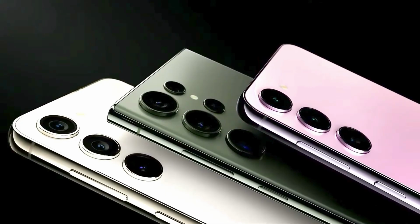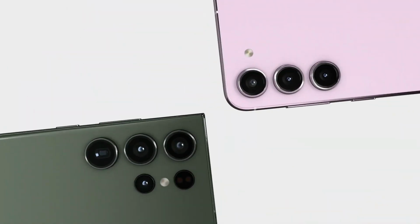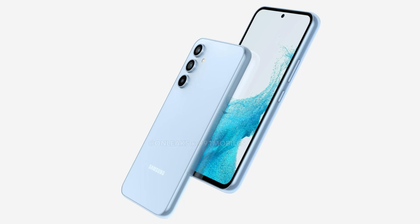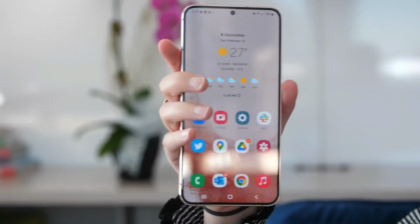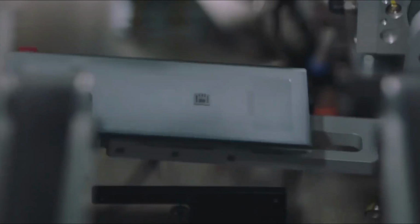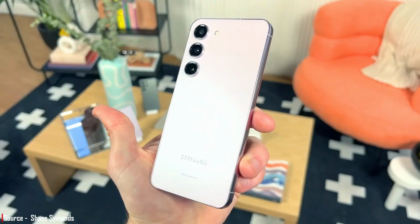Doesn't make sense. The Galaxy S23 is a flagship phone with more complex components. Even if Samsung's flagship repairability has improved over time, these limitations remain when compared to a mid-range phone like the Galaxy A54. The support page for the Galaxy A54 has been found by the folks at Galaxy Club on Samsung's France website. The Galaxy A54 will have a repairability score of 8.4 according to the page. That's marginally higher than the Galaxy S23's 8.2 rating.